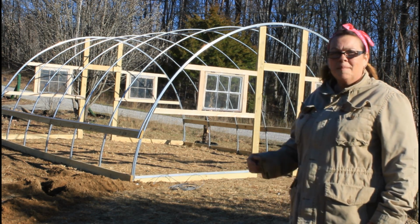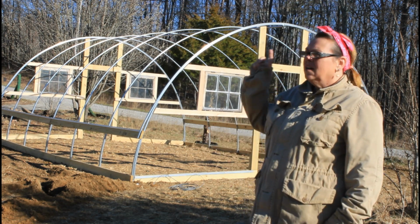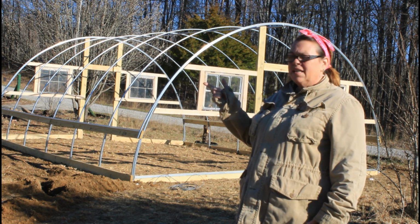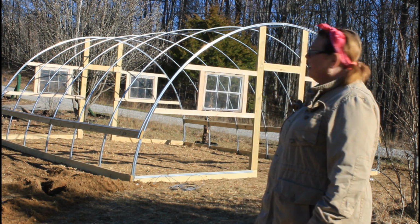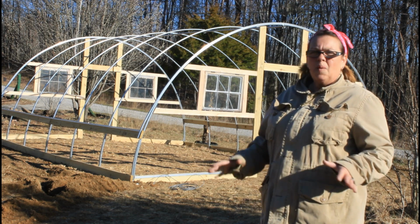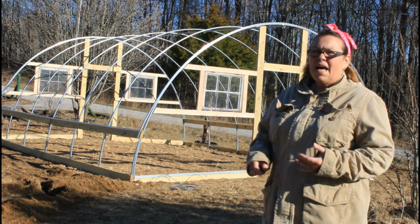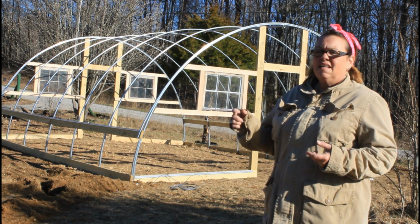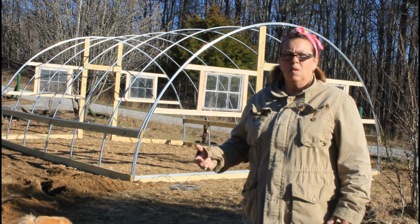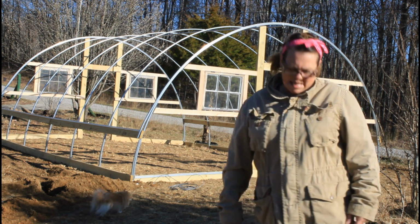The hoop house is coming along. He installed some windows that we are repurposing from up on the hill that weren't broken, and he's got the door frames framed out. We're just waiting on a non-windy day to do the plastic and get it finished. Then we can put the doors in and that sucker will be ready.